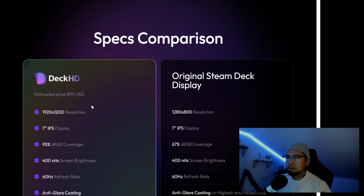Obviously, if it was $79.99 or even $89.99, $10 cheaper, I think I would say buy it. But $99 is a hard sell for me and I'm kind of on the fence. I would say you only need to buy this if you broke your screen already or you have money to burn. I would get this.